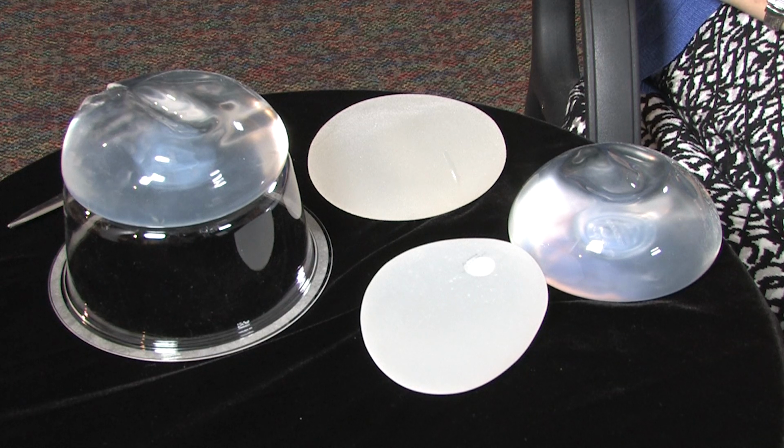First, there are 2 types of implant, silicone and saline. Each have advantages and disadvantages. Silicone is soft and feels more like a normal breast. Saline is a bag of salt water. It's firmer and more rubbery than a silicone implant, but if it ruptures, you know it immediately. You're flat within 24 hours.